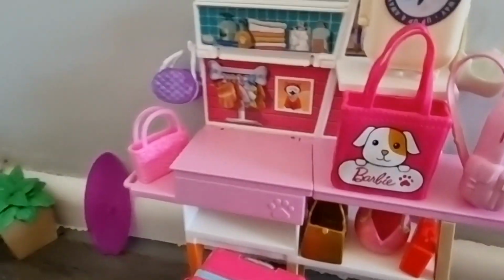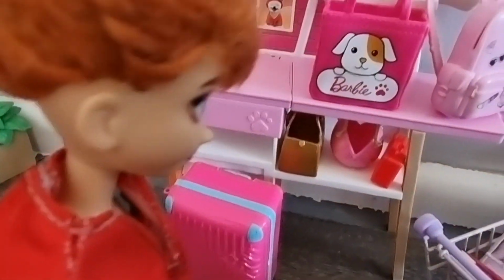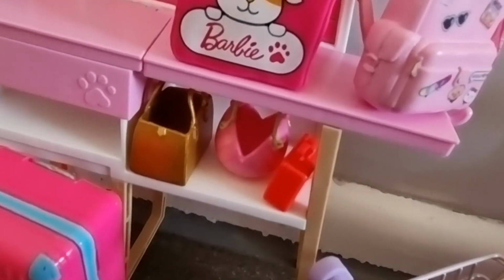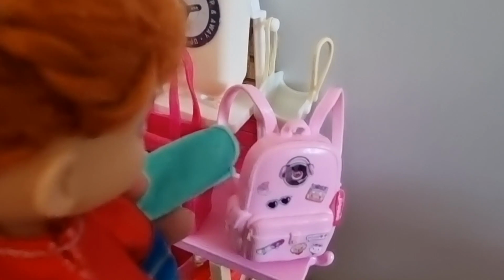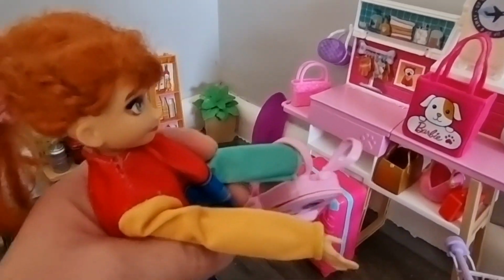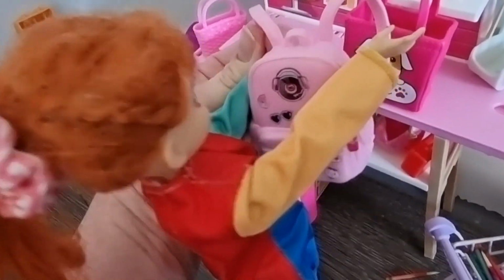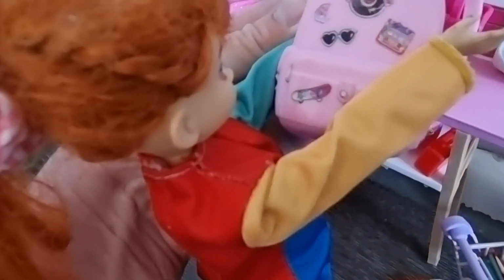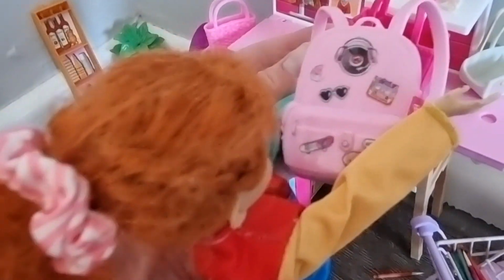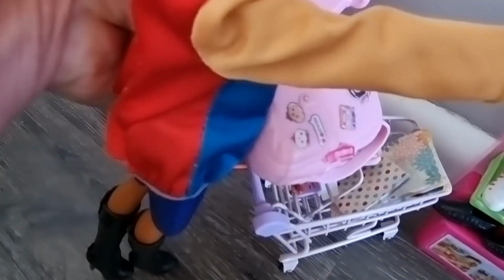There's some under here. These are too small for school. That's for a trip and a holiday. Wow, this looks like a rainbow. Oh, I guess I choose this one. Oh, I'm gonna. Let me see. Let me look. Okay, let me see this bag. Oh, it's got stickers on it. That's kind of cool. I like stickers. Yeah. Okay. Well, this one's cool. It's Elsa's bag. I like Elsa's bag.